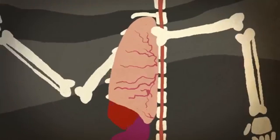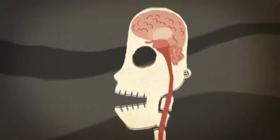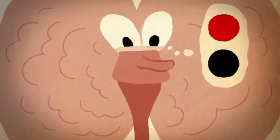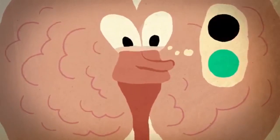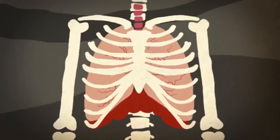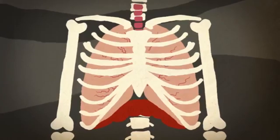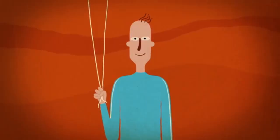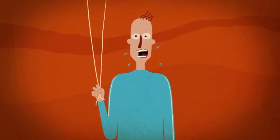But before oxygen can even reach the lungs, the brain needs to get involved. The brainstem initiates breathing by sending a message through your nervous system all the way to muscles of the diaphragm and ribs. This causes them to contract, thus increasing the space inside the ribcage, which allows the lungs to expand. That expansion drops your lungs' internal air pressure, making air rush in.